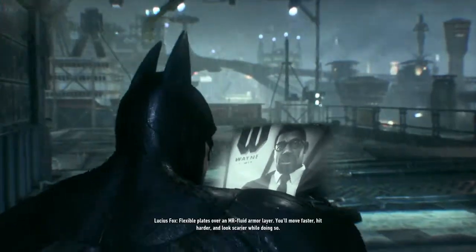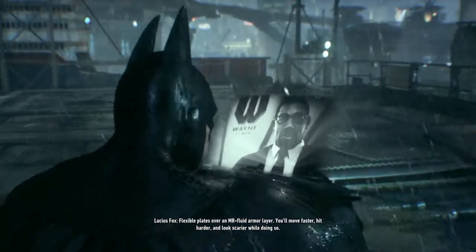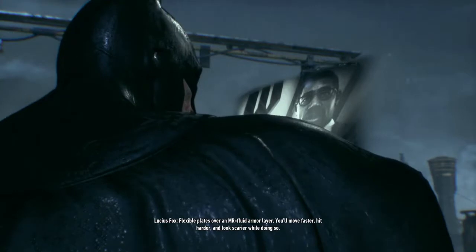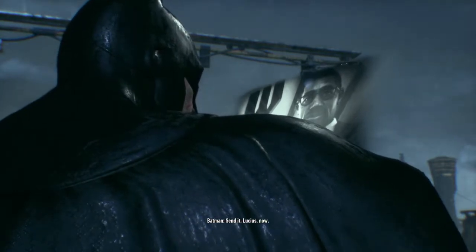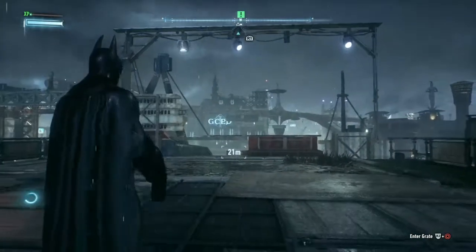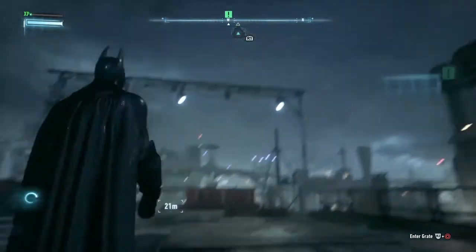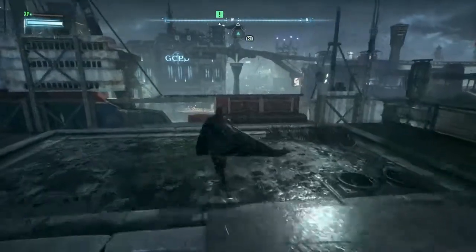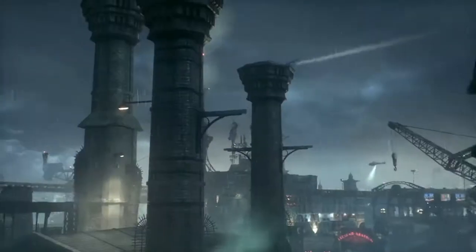Is it ready? Flexible plates over an MR fluid armor. You'll move faster, hit harder, and look scarier while doing so. Send it, Lucius, now. Already airborne, Mr. Wayne.